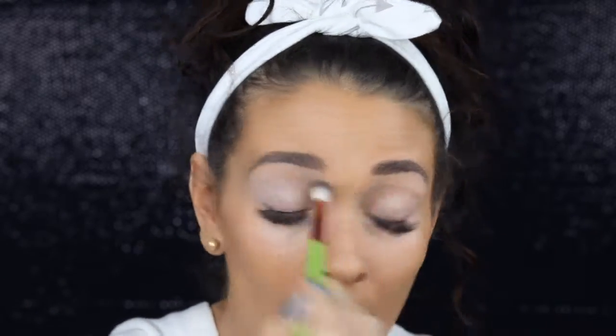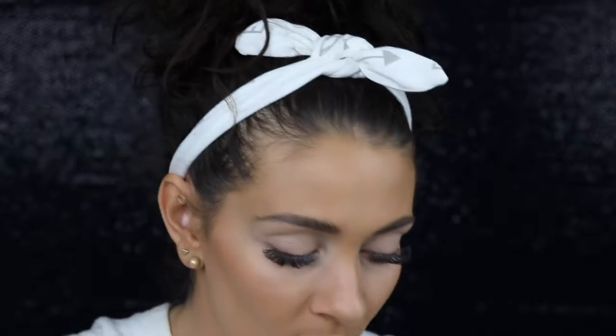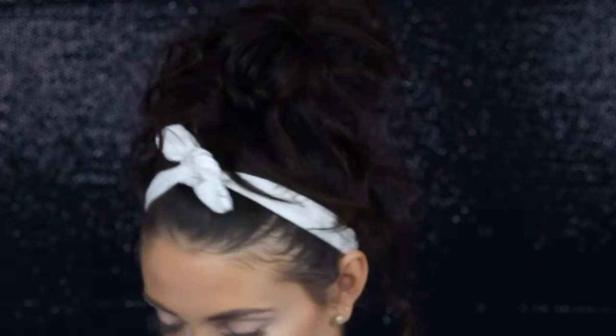Oh no. All right, I'm gonna go back in with that Nocturnal shade and try to blend that out. That's really a lot lighter than I expected it to be. Okay, we're looking cray. I'm gonna go back into the shade Hide and Seek. I'm scared. Is it gonna be dark? Maybe I should swatch it. Yeah, these are definitely cooler. Oh, sorry, blue. Definitely cooler tones for sure. They're super creamy though, and so far, pretty pigmented.